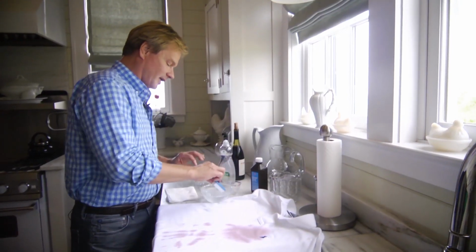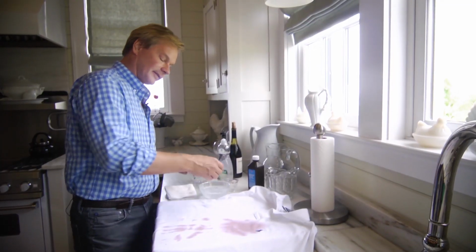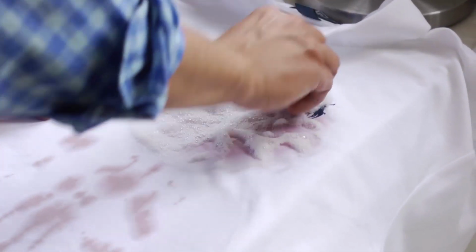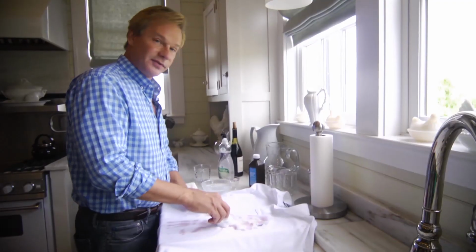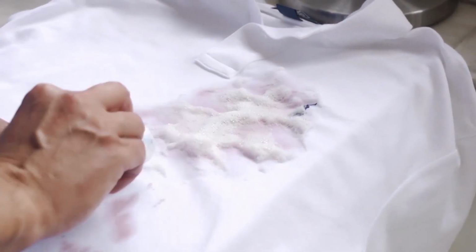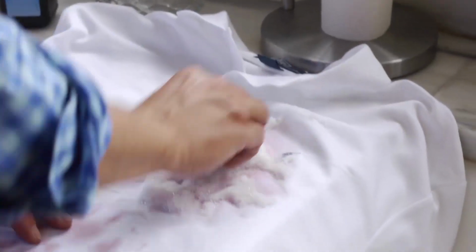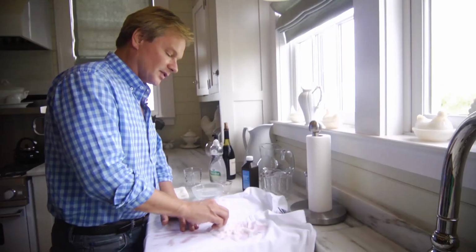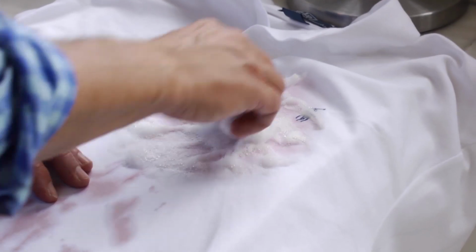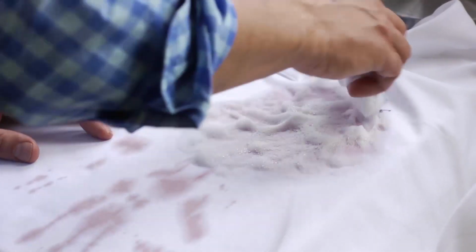And then just take a little sponge, completely soak the sponge, about half. You don't want to rub the fabric, you simply want to blot the stain. The reason for this is you don't want to drive the stain deeper into the fibers of the fabric. You also don't want to mess up the sort of finish on the fabric. Just taking a gentle approach like this is all you need. The soap will help release the wine particles from the fiber, and the hydrogen peroxide will, through its effervescence, lift those particles out to the surface.